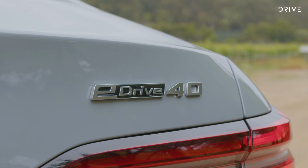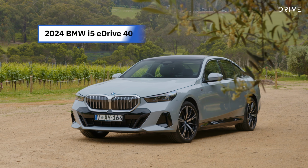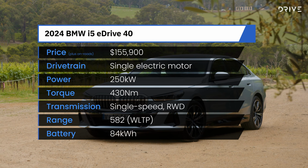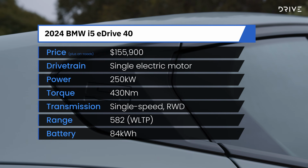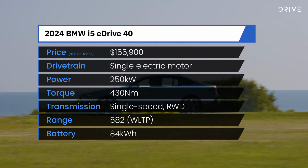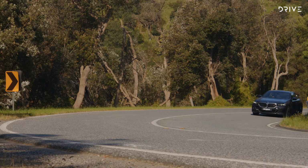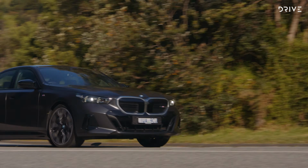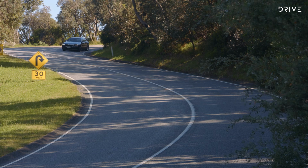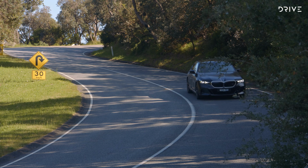For the eDrive 40 variant, that's in addition to an electric powertrain comprising a single electric motor on the rear axle, which outputs 250 kilowatts and up to 430 newton meters. BMW says it's good for a 0 to 100 km/h sprint in 6 seconds. Even faster is the i5 M60 xDrive variant, which uses a dual-motor all-wheel drive system with whopping outputs totaling 442 kilowatts and 820 newton meters.